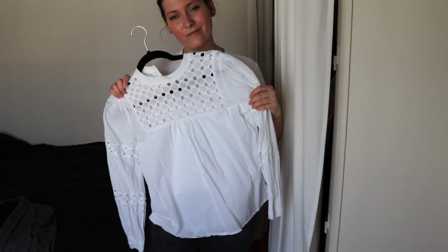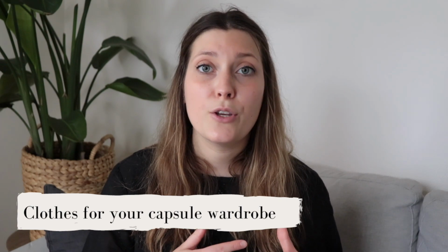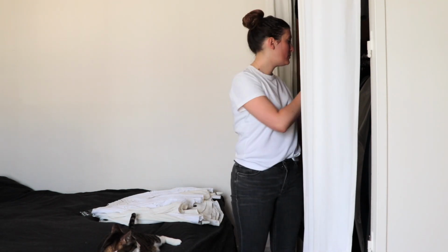Does it match with at least 3 other clothes? Do I feel comfortable in it? Do I feel confident in it? When you ask yourself these questions, make 4 different stacks. First, seasonal clothes that you choose to keep for your capsule wardrobe. So now we are in the summer, springtime, so you will keep your summertime dresses or skirts or whatever.